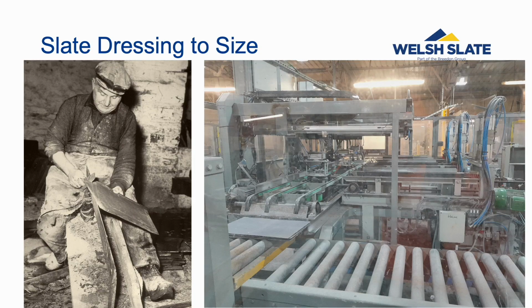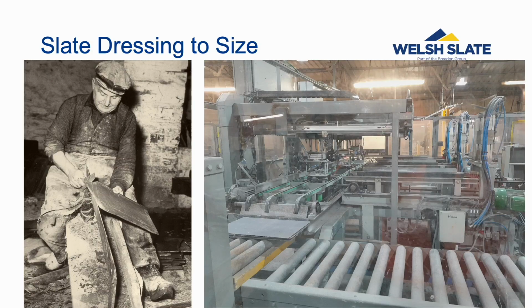Dressing to size, you can see the traditional method, a knife and a bar. As Ian touched on earlier, you would just keep nibbling the size away until you got a rectangular piece of slate. That later changed to guillotines, rotary guillotines. Unlike Burlington and Westmoreland, the Welsh Slate quarries very, very quickly got onto producing fixed size slates. They had generally more uniform sizes of blocks. So the Welsh Slate quarries, from probably the early 1800s onwards, were generally producing fixed size slates. That suited the image you see on the other side, which is automated dressing.